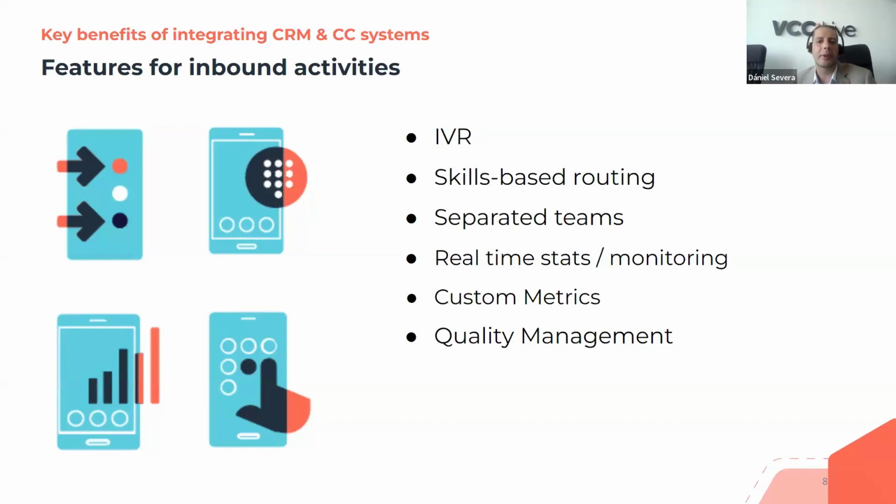Also, you can create separate teams in a call center software, where they can be totally separated from each other. For example, for different campaigns, for different types of products. And even if you use maybe an in-house call center and an outsource partner as well, in this case, you can give different rights to the outsource partner.